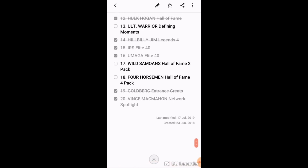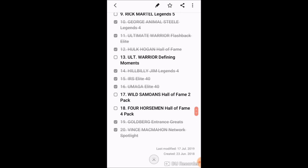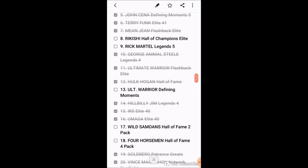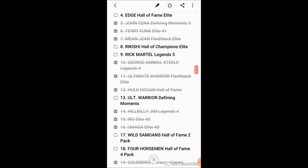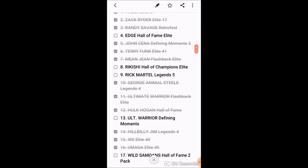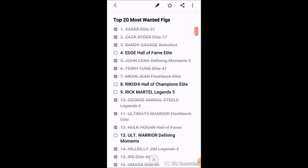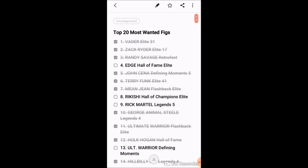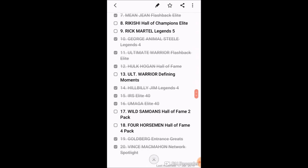We've got the 4 Horsemen Hall of Fame 4-pack, the Wild Samoans Hall of Fame 2-pack, and the Ultimate Warrior Defining Moments. That was the very first Ultimate Warrior Defining Moments figure, and I think it was the first Ultimate Warrior figure in general by Mattel. Rick Martel Legend Series 5, Rikishi Hall of Champions Elite, and then of course Edge Hall of Fame Elite. So what do we got? 1, 2, 3, 4, 5, 6.